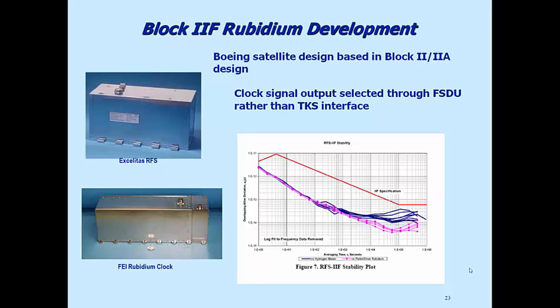Also in block 2F, they had a backup clock, and that clock is still around. This is done by Frequency Electronics. It is a very similar design. At that time at least, it was a little bit behind in performance, but it was coming along rapidly. They got a late start compared to what EG&G had at the time.